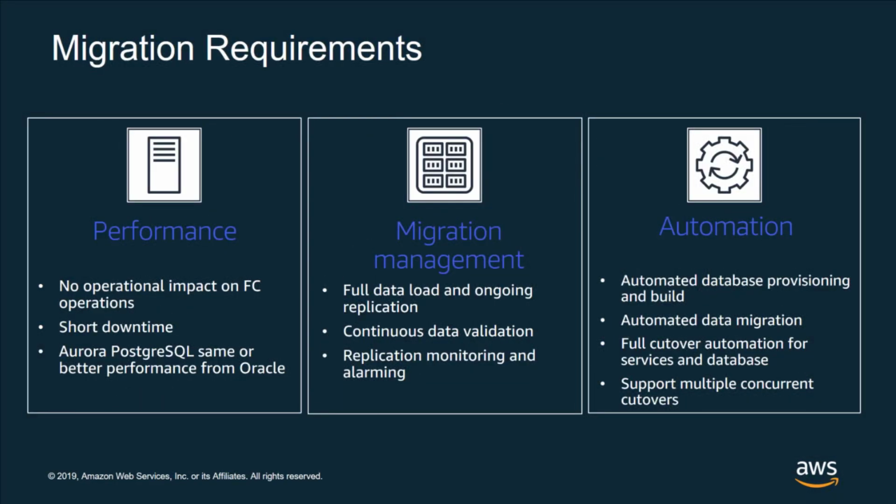Some of the requirements that we had were obviously to not impact our FC operations. We had to be cautious to not overwhelm the source side Oracle database while we were transferring data. And so we had mitigations in place to make sure that we didn't cause any harm there. And to fit into a short downtime window, typically within about 1 hour to 2 hours, ensuring that all of our performance was on par or better than Oracle.